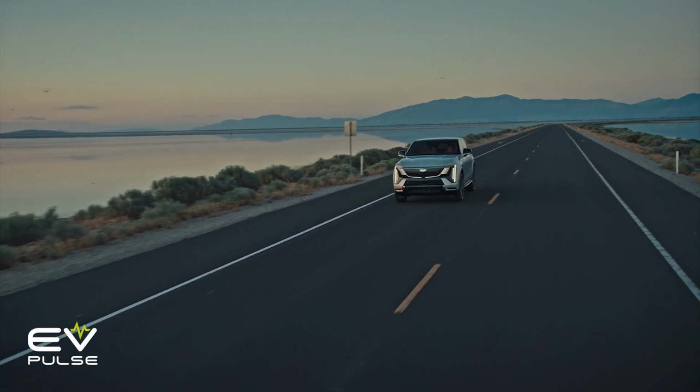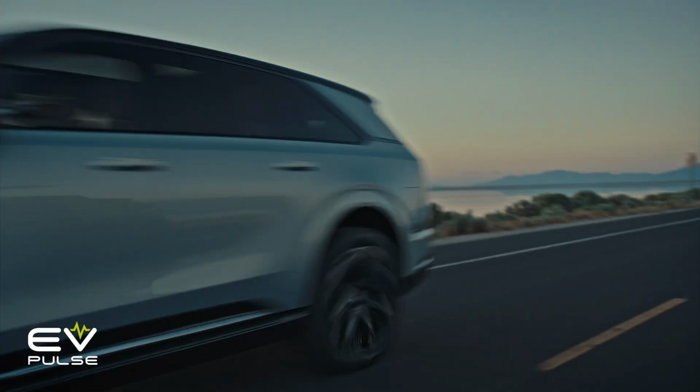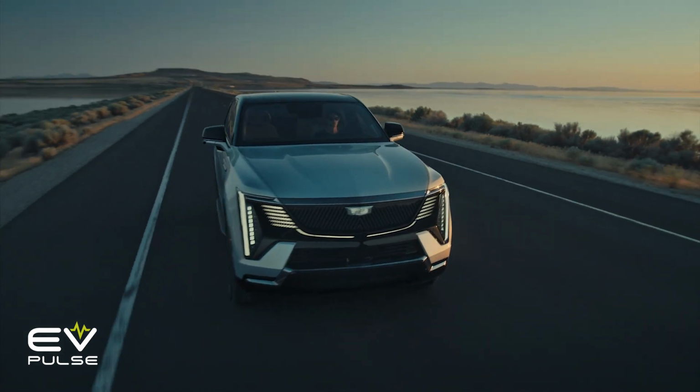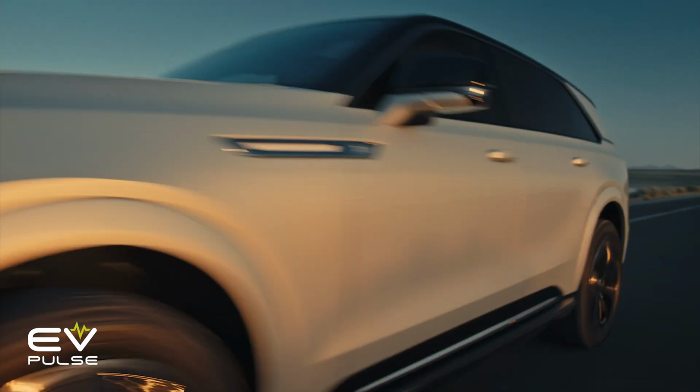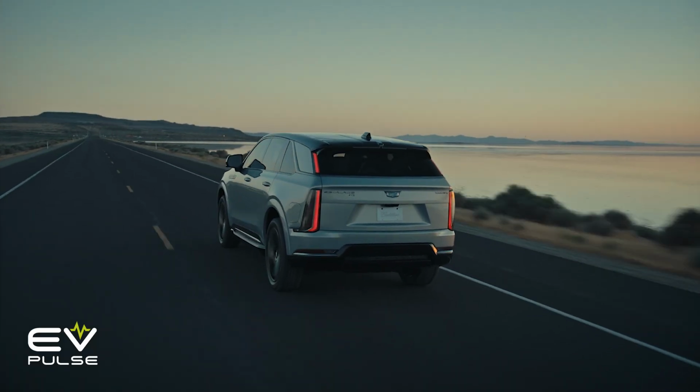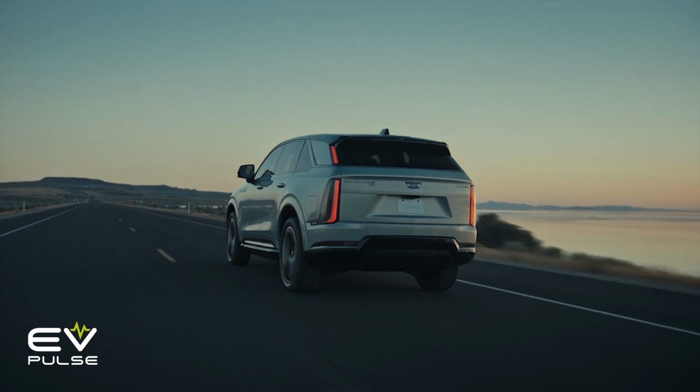And this delivers up to 750 horsepower and 785 pound-feet of torque in the Velocity Max mode, what I'm assuming is the Cadillac equivalent to Hummer's WTF setting. Now, expect this hulking SUV to hit 60 miles per hour in less than 5 seconds. The vehicle should also be able to tow up to 8,000 pounds, and how's that for performance?